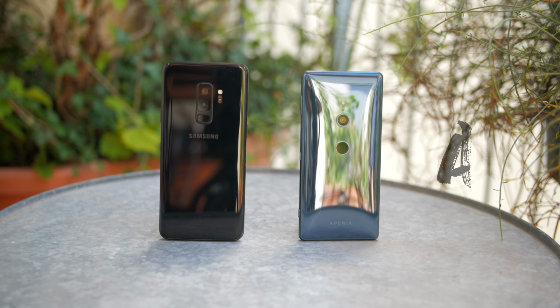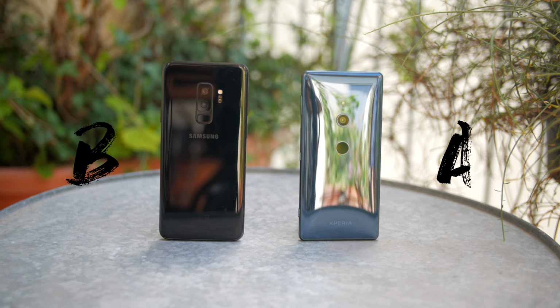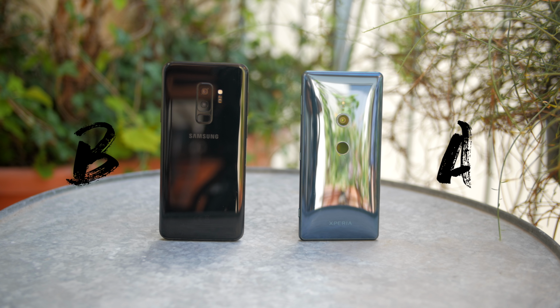A is the Xperia XZ2 and B is the Galaxy S9. Now, I'm guessing many of you already knew which one was which, but it may have come as a surprise for some of you. Let me know in the comments below what you thought.